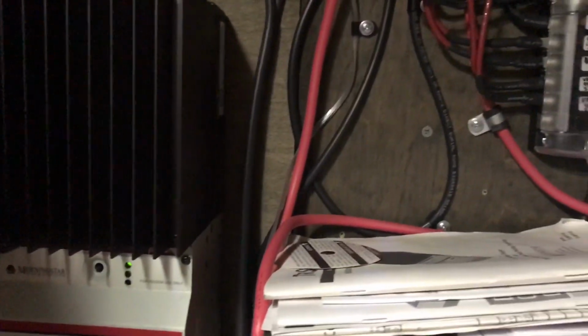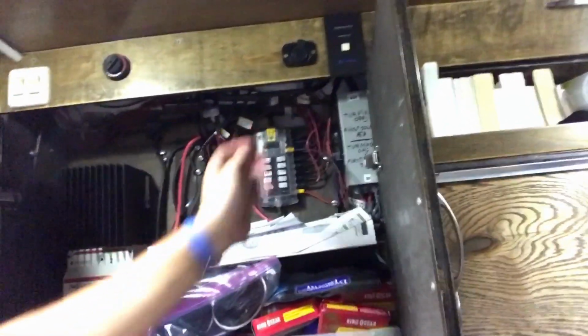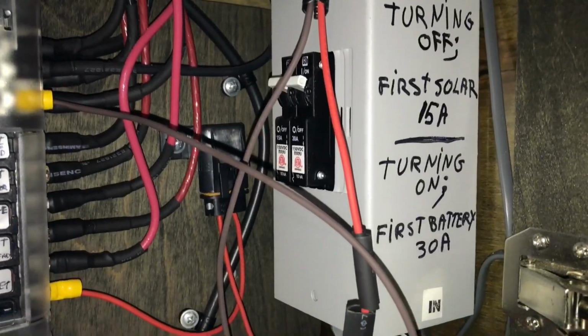these 2 over here, and they run to my fuse box, and then from my fuse box I run everything that I need to run.